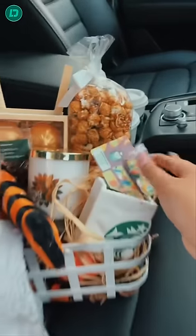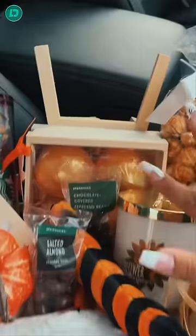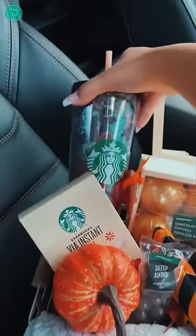Here's the gift basket. I got her a gift card, so she's all set on pumpkin spice lattes, some bath bombs, caramel popcorn, this cute Starbucks cup, and a little toy for her puppies. Are you excited to decorate? Mm-hmm.